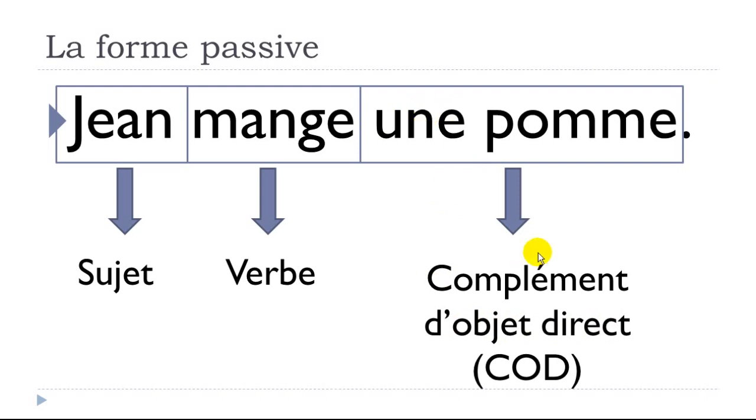And then direct, just because between your verb and this complément, you don't have any preposition. Okay, so normally we tend to write it like that, COD, complément d'objet direct, all right?